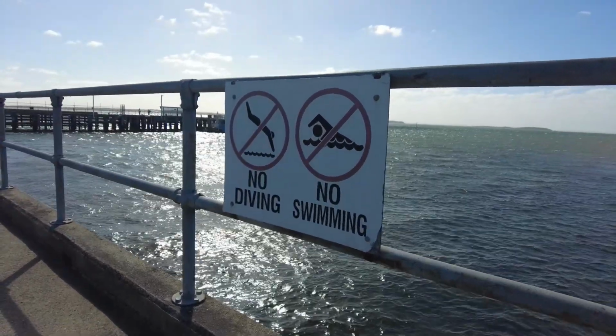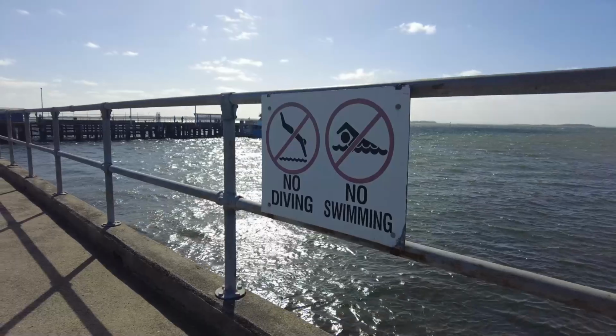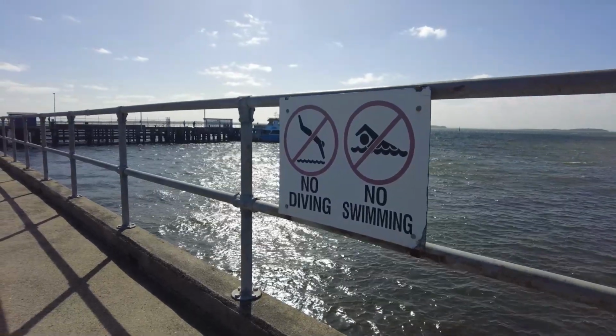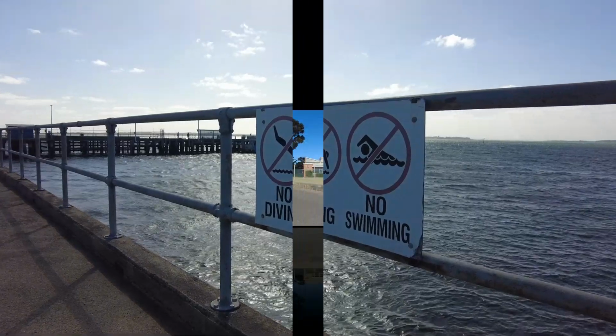So there's your no diving, no swimming area. I guess it's because the boats come and go all the time, but it is okay for fishing. I think I've already mentioned that, but just to reiterate, it's okay for fishing, but no swimming.